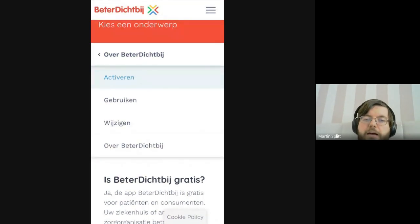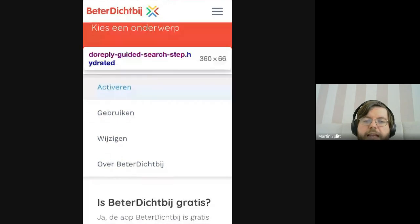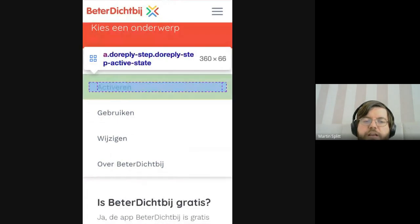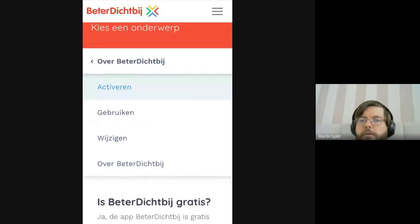So quick question: when I share the Chrome tab, can you see the developer tools that I'm navigating in right now, or do you only see the page? No, you can't see the developer tools. Yeah, I can't see the developer tools.